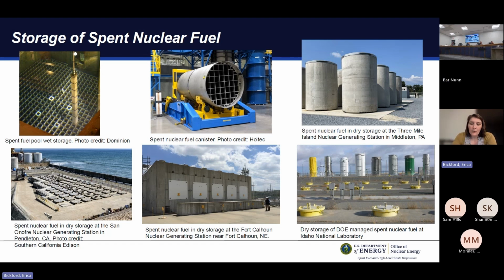But I have a photo here on the lower right. These are those types of bolted lid or bare fuel systems from the early days of the dry storage technology. These are all out at the Idaho National Laboratory in eastern Idaho.